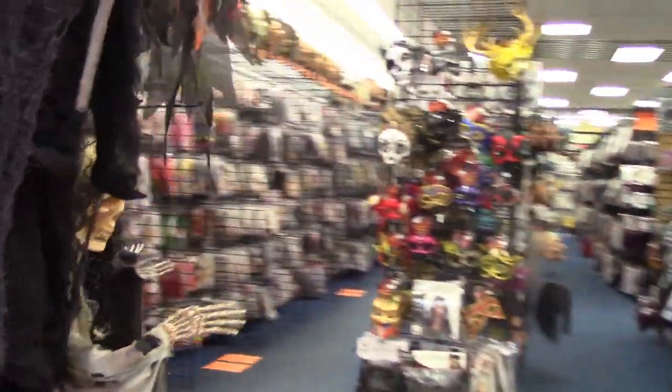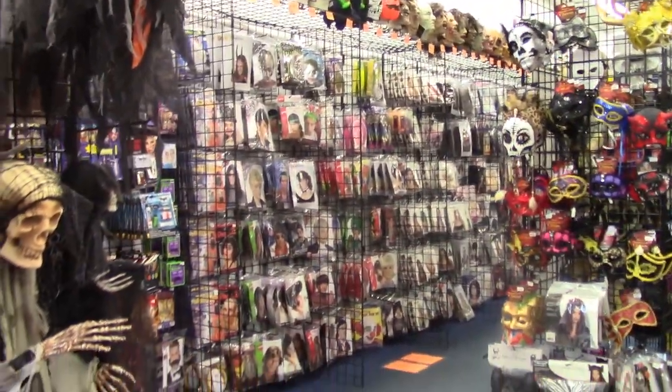So here's a look at the store as a whole. Welcome to the Halloween Superstore. We've got the largest selection of masks in Western North Carolina, actually. We've got over, I think, 300 different masks to choose from. We're locally owned and been around for about 11 years. So, that's pretty good. Very good.